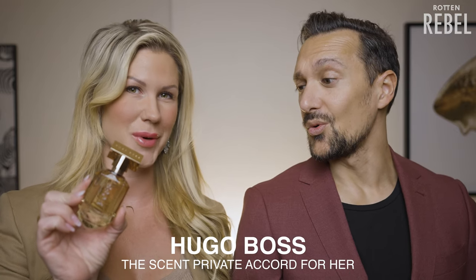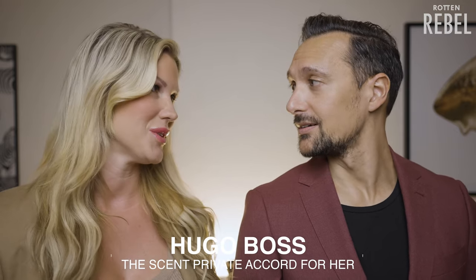So my first one is not a new one, and I have had it in my collection for quite some time, but at the moment I am using this quite often. And that is Hugo Boss The Scent Private Accord. This is a beautiful one with coffee and chocolate, or cacao. So I have had people coming up to me saying, wow, you smell so familiar. And then they ask, what do you have on? And then I say, it's this fragrance, but it's chocolate cake.